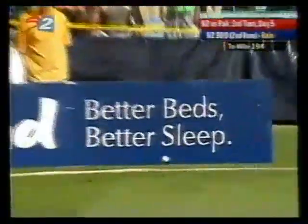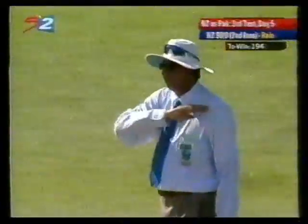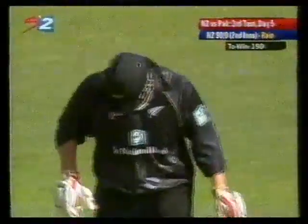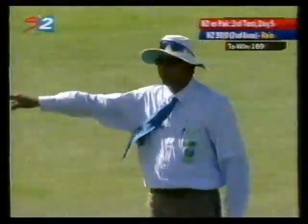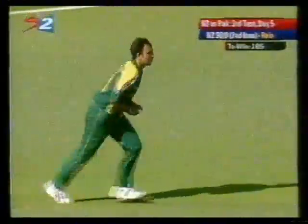Edged wide. That'll be 4. Styris picks up his first boundary. It was pretty lucky though. Fleming tried to pick up his first boundary on the onside, but he'll get it through point, right off the back of the bat. He swung hard, and that's why it cleared the inner ring.